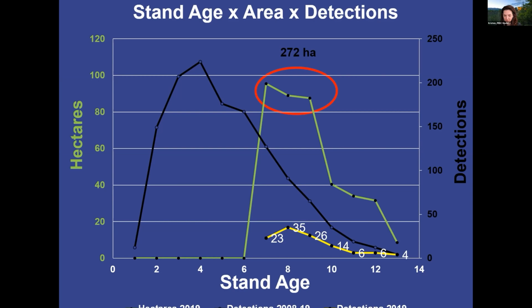And here's that same data again on the black line, showing the detections are highest in stand ages 3 to 4. But we've also got 2 other lines on there. The yellow line is survey results from 2019, and the previous slide showed cuckoo detections have declined overall, but cuckoos are still showing a preference for the youngest age classes present, with the highest detections in stand ages 7 through 9. And the green line shows the area of each age class at Beaver in 2019. So most of the hectares, 272 hectares, are within the 7, 8, and 9 age classes in 2019.